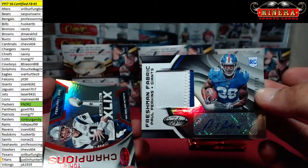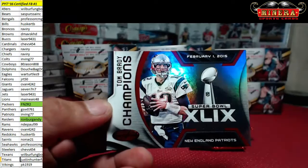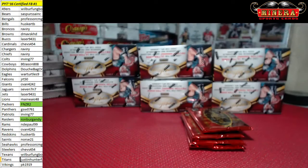New York Giants. We've got the Giants. Craig Seaman. And 34 of 99 champions, Tom Brady. Case hit, you should. You're a little upset.